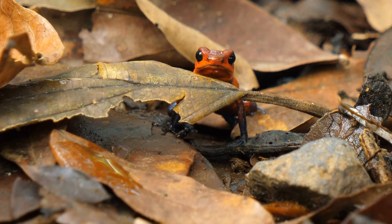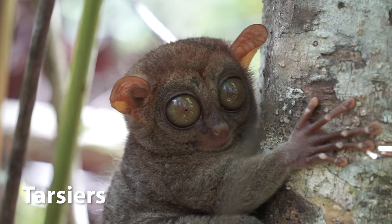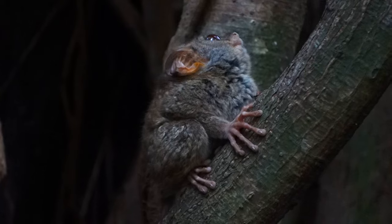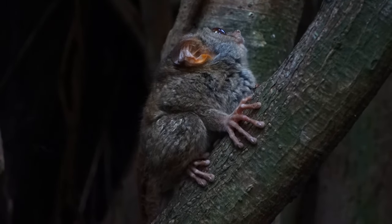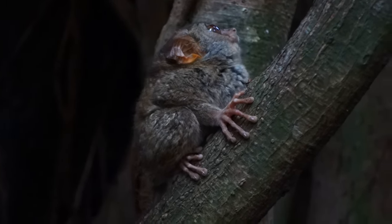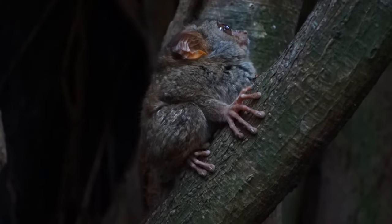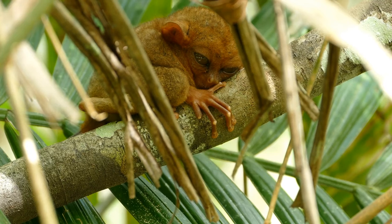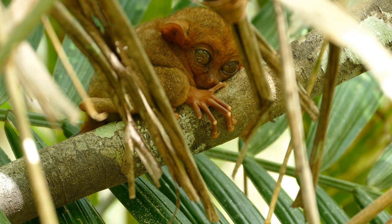Tarsiers. Deep in the rainforests of Southeast Asia lives one of the most unique and adorable primates, the tarsier. These tiny creatures look like they're straight out of a fantasy story, with their huge eyes and fur that sticks out in all directions.